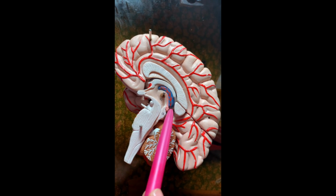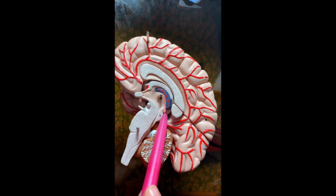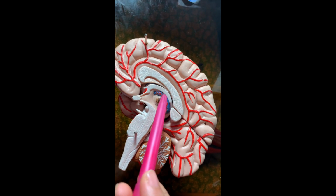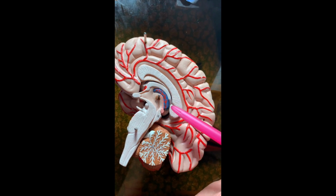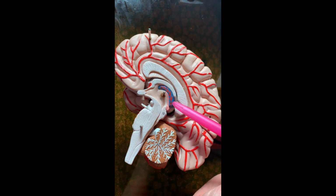The fluid is going to be obstructed. Where exactly? Yes, it's going to be obstructed in all the structures just before the pathway. So it's going to be the third ventricle and the lateral ventricle. So you will have enlargement, or a dilated third ventricle and lateral ventricle.